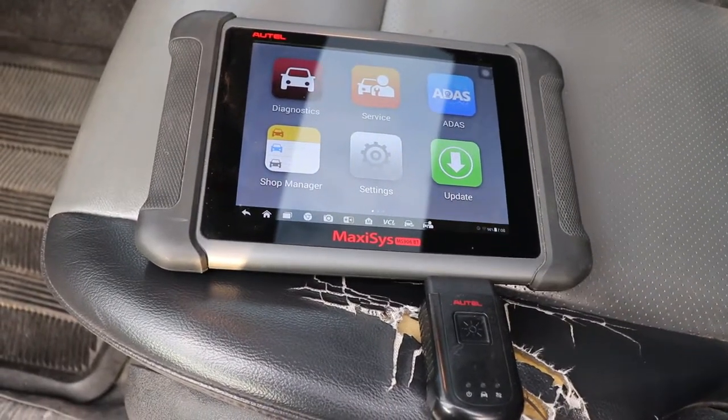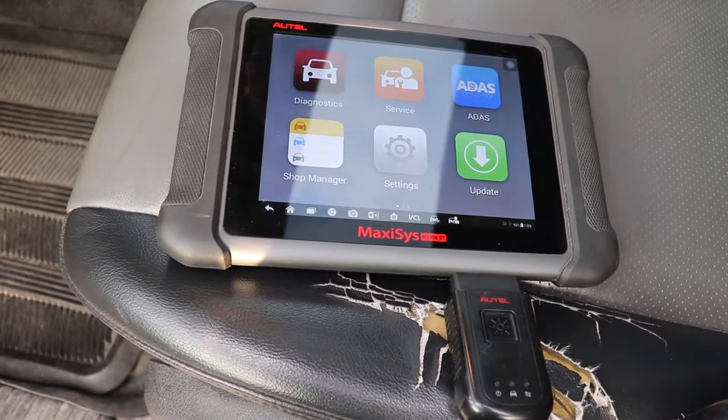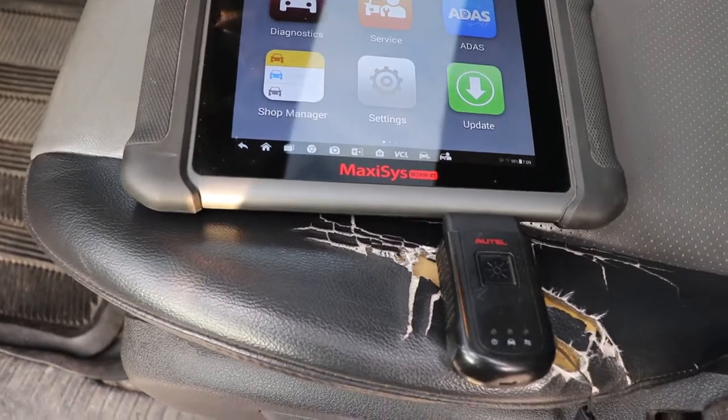Today we're going to read the codes on a 2008.5 Jeep Grand Cherokee with a 3-liter diesel. It's been acting like it's got a turbo actuator problem. When you take off from a stop, it kind of bobbles, like the actuator might have the turbo vanes in the wrong position or something.